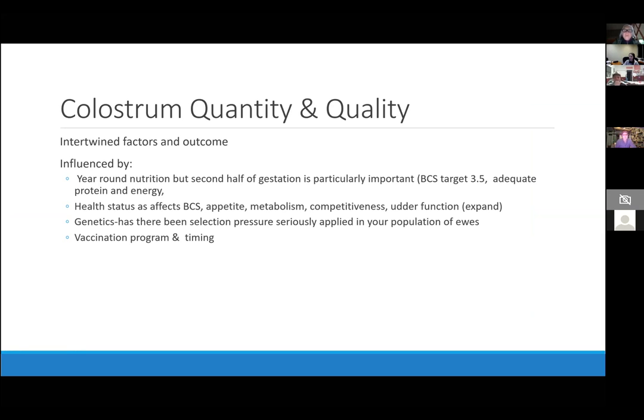So Jean sent some questions that were really wonderful, and one is about colostrum that the ewe produces. We think about the birth weight of lambs being about 75% gained in the last 30 days of pregnancy as a fetus. But 100% of the colostrum is produced in, again, that last 30 days, and probably more importantly, the last 10 or so days of pregnancy. And so not only do we want a lot of colostrum, but we want good quality colostrum.